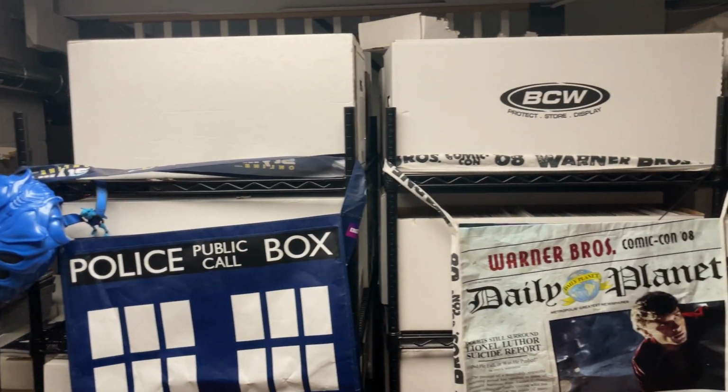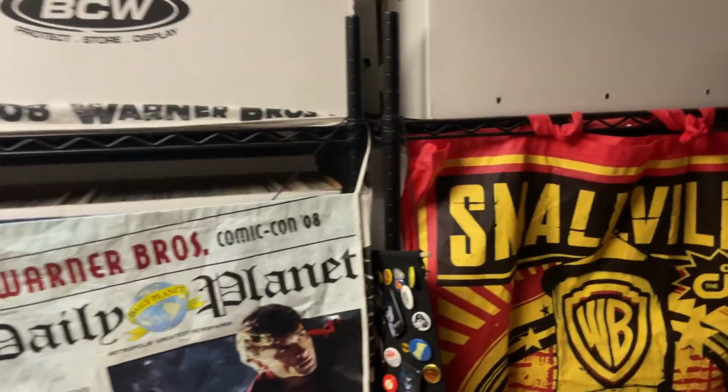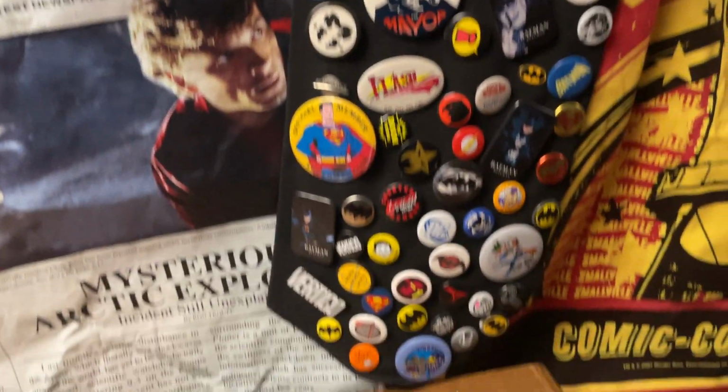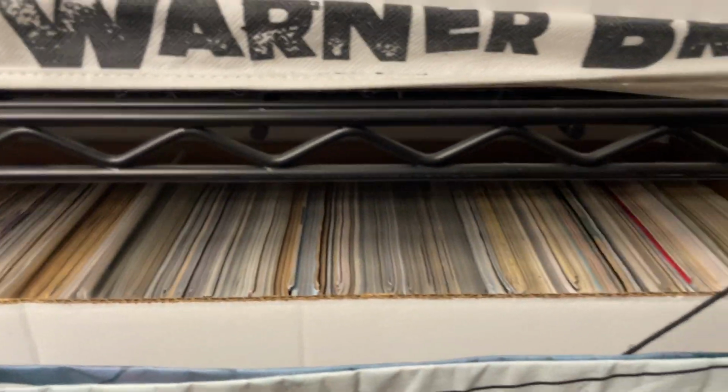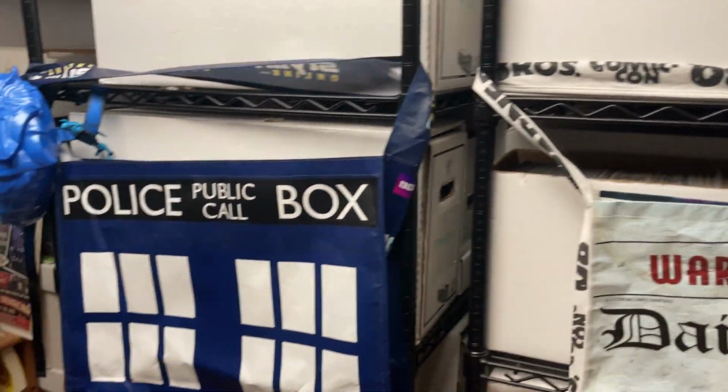And this is the collection itself, along with some big Comic-Con bags. I also have a nice collection of comic book related pins. These are all DC. You can see in here most of my comic books are not bagged and boarded. They just sit loose like that.